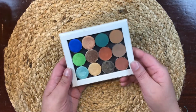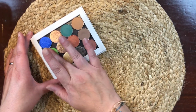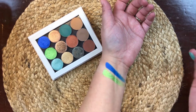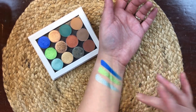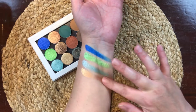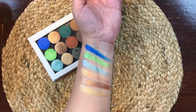All right, so these are the colors that I am feeling for summer. I am going to swatch them out for you. I'm going to kind of swatch them in columns, which is kind of how I personally organized them. So we have Boy Crazy from Sydney Grace, Tempest from Sydney Grace, and Mint Green from Sydney Grace. Beautiful. Next, we have Apricot from Sydney Grace, Bronze to Perfection from Sydney Grace, and Major from Sydney Grace.